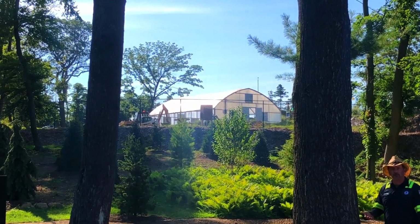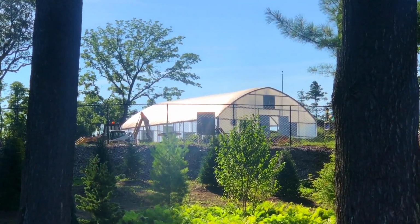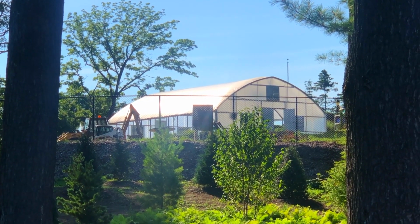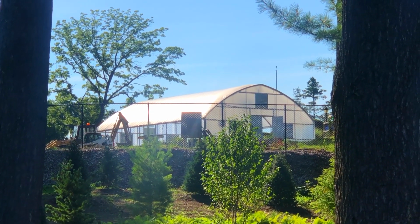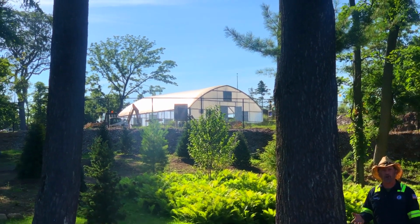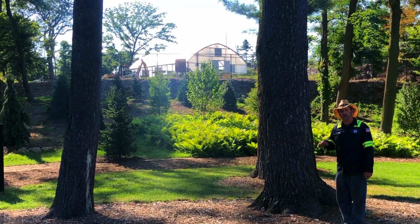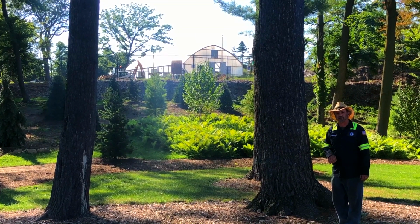So what we've chosen to do is plant a screen, and rather than doing maybe what is easiest and just going and getting a bunch of arborvitae and planting a row as a hedge, we've decided to make a bit of a grove and throw in some interesting specimens. So what we'd like to do is walk around and look at some of those specimens in particular.